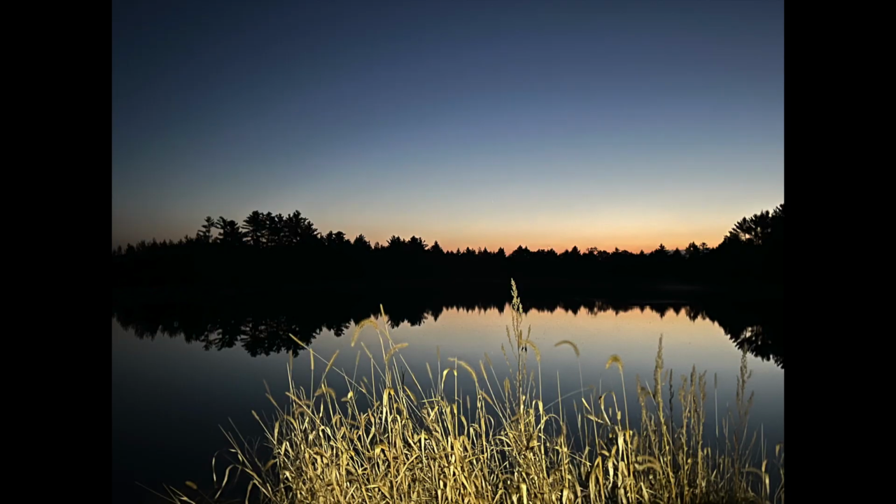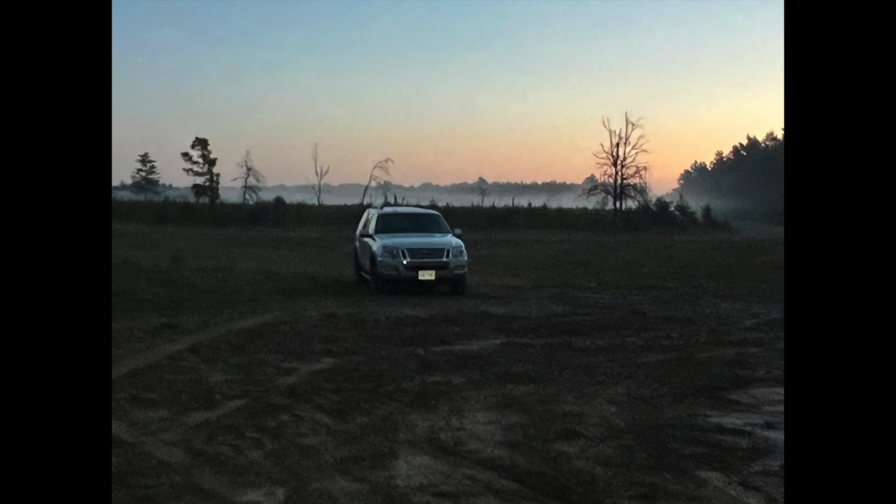Great. Touch base in a bit. It was a perfectly clear morning, which made for a beautiful sunrise as the sun burnt off the morning fog.